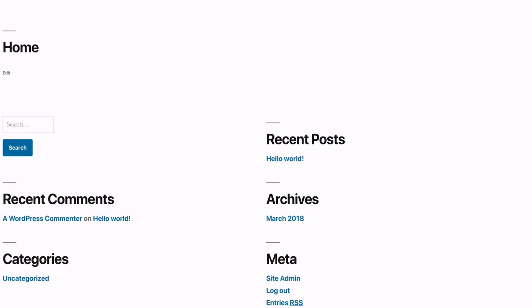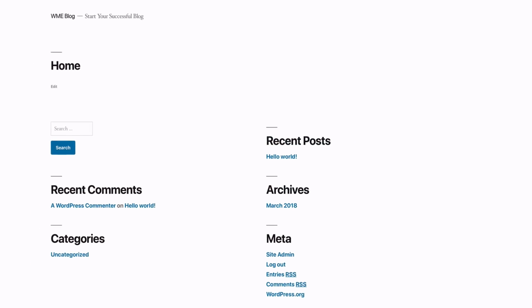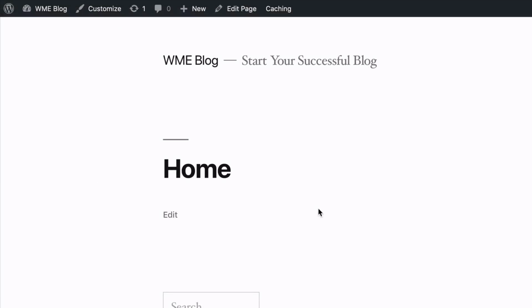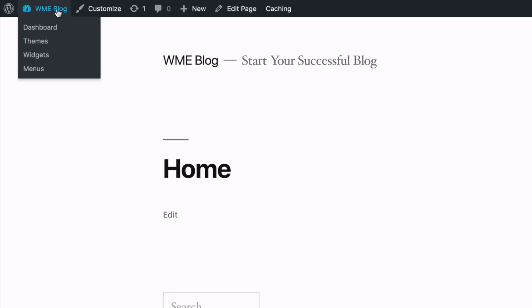Now, as you can see, it's still a blank canvas, and that's what we're going to do right now. It's going to be fun. I'm going to show you exactly how to set this blog up for success with all the images included, so you can get this done faster than ever before, and it's going to be super fun too, and I can't wait to show you. So let's head back to your dashboard here.